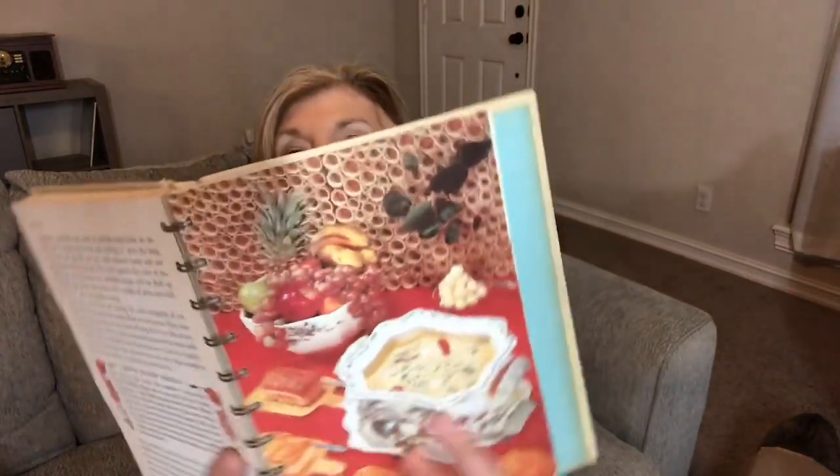Oh, and it's got some pictures I wanted to show you too, like pictures of what the recipe would look like. Look at this one. So anyway, this is really, really neat. And so I think they're just special. Okay, and then I found this book. It's Warrior of the Dawn, and it's in good shape too.